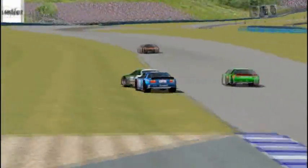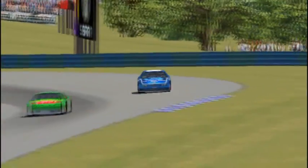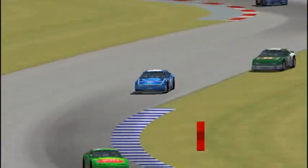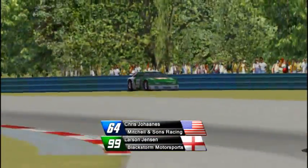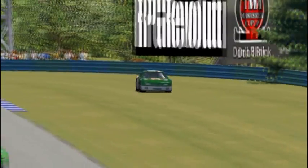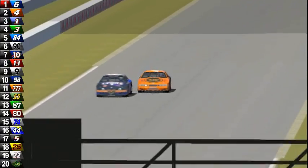Swings it wide to get a better run. Yep! Chris Johans has hooked the 99 car, and he's turned him off the course! You can clearly tell that Chris Johans is not terribly happy about losing third. Jensen almost keeps it off the wall, but great car control by the Englishman to keep that car out of harm's way. Lap 24, Davina Hinton still leads the race.